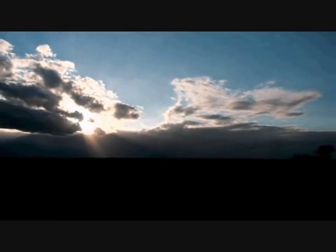Look at the shafts of light coming down. And then I think we're going to try and see just sort of whatever pops up.